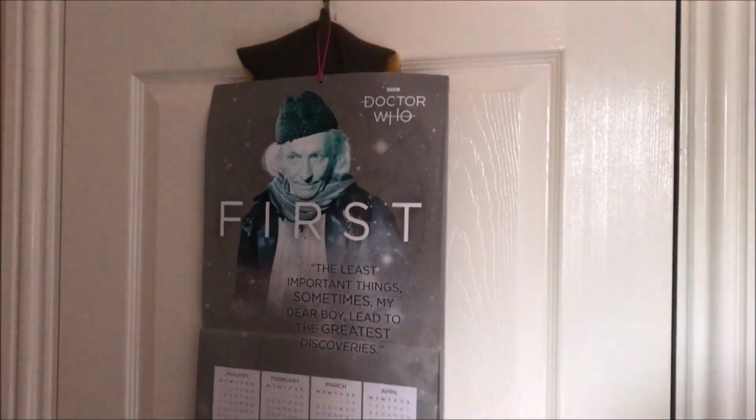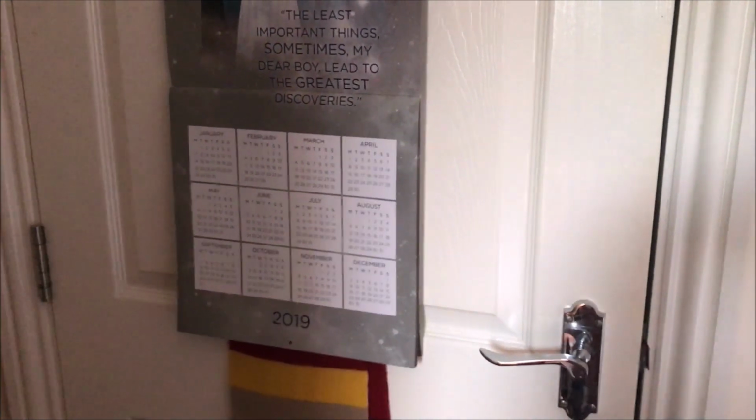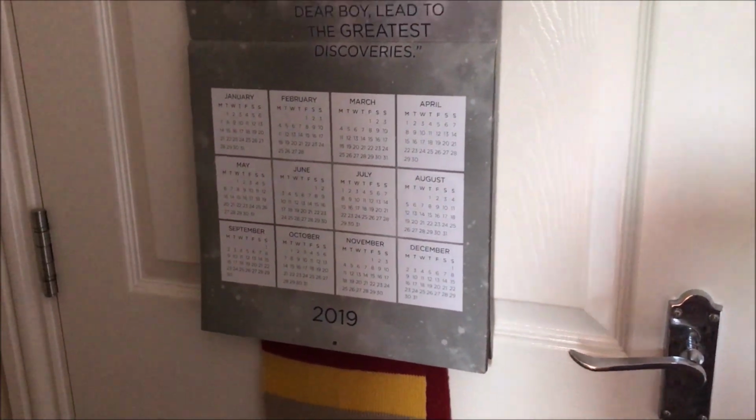And then finally we've reached the bedroom door, which just has a calendar and the 4th Doctor's scarf on it. Oh look, I've got a busy month. I'm only joking, I'm so stressed. Send help. Oh wait, we can't leave the bedroom yet because I forgot to show you under the bed, which we don't talk about because it's a gigantic mess.